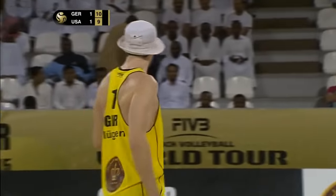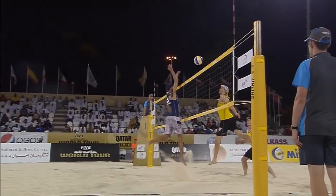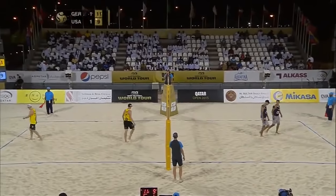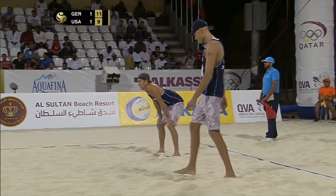Not for long, though. Flüggen has shown us a bit of everything. Off the knuckles that time. 11-9, Germany lead.